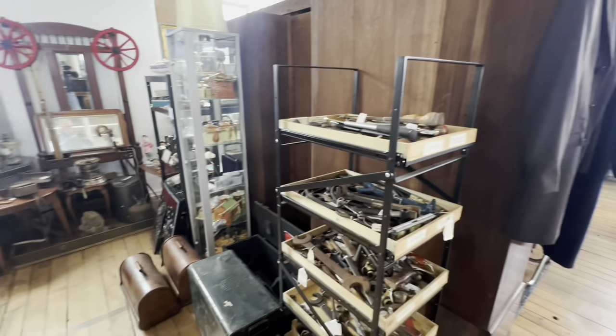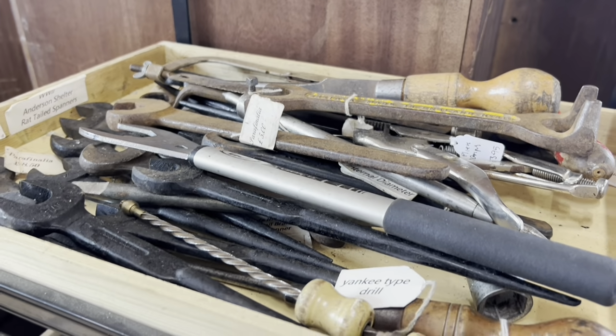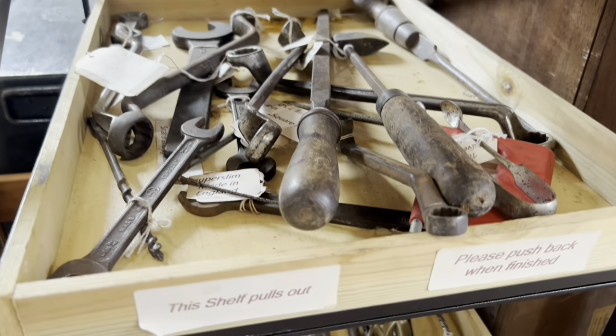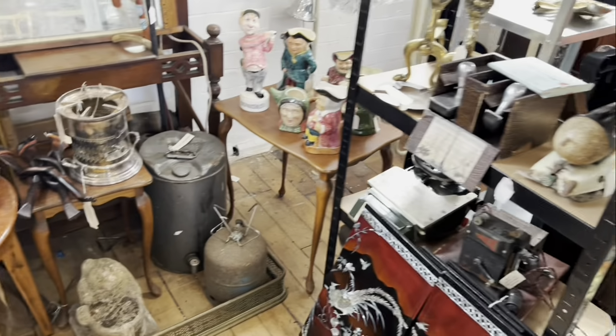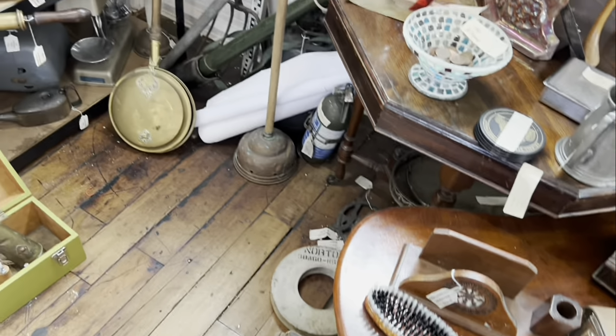And here's a tool stand. Whee! Had a bit of a rummage. While I was here, I thought to myself, do I really want to buy anything? I've got enough stuff at home already that needs sorting, so I didn't go mad. In fact, I bought one thing that I'll probably come on to in a minute. But it's just nice to walk around, have a breakfast and have a look around.